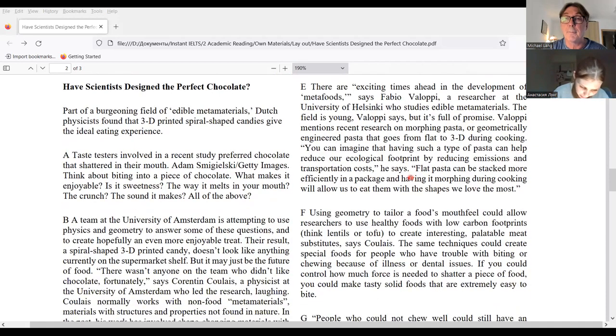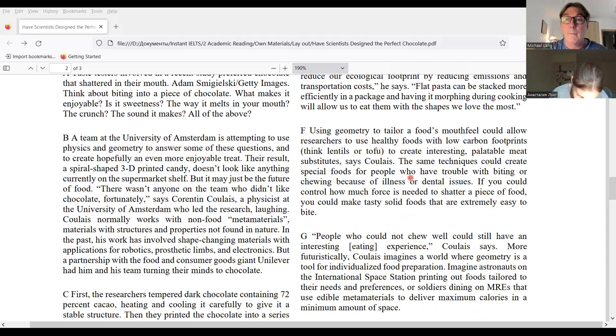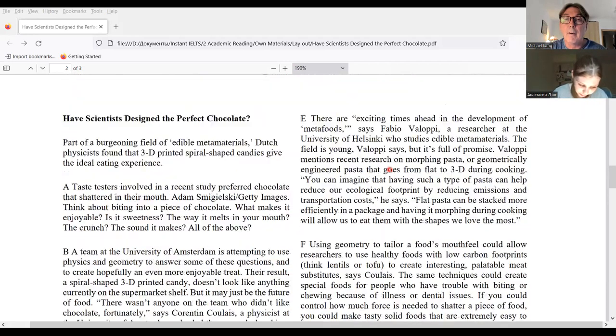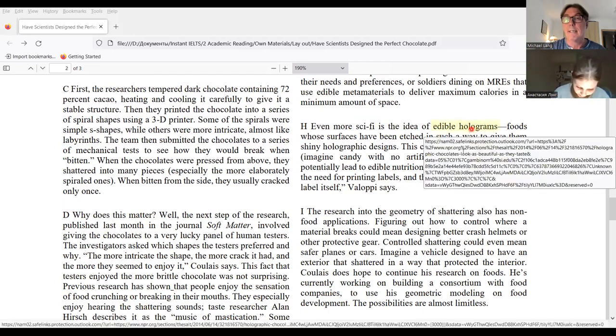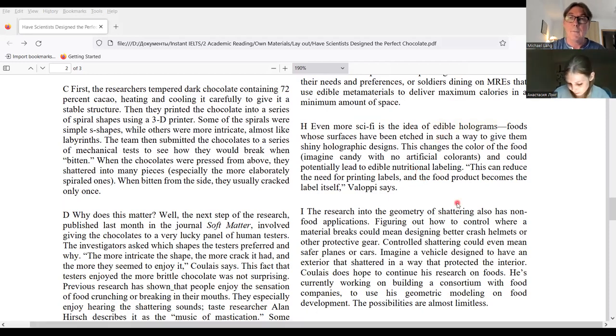And then what else do we have with technology for the result? We've got edible nutritional labeling, which was in paragraph H. Sci-fi is the idea of changing the color of food. Edible nutritional labeling, okay, that's good. But have we not used that already? Did we not use that in 10? You don't get the answers twice. Is there another synonym in this paragraph that means the same as edible nutritional labeling? Edible holograms, that's it. That's the correct answer there. Not edible nutritional labeling, edible holograms. Good. So that's us done.